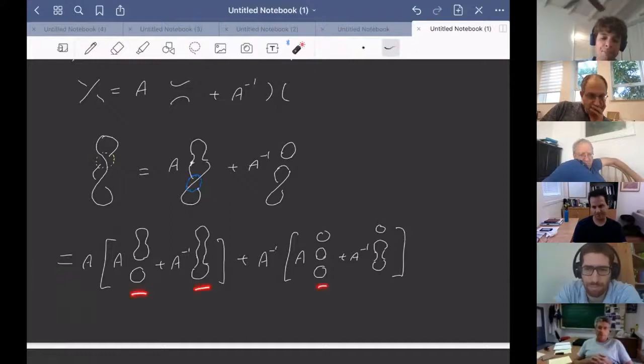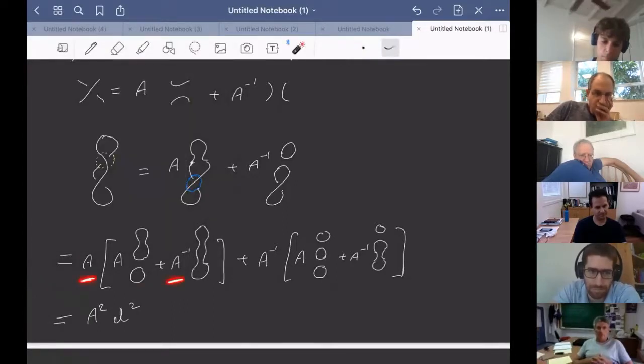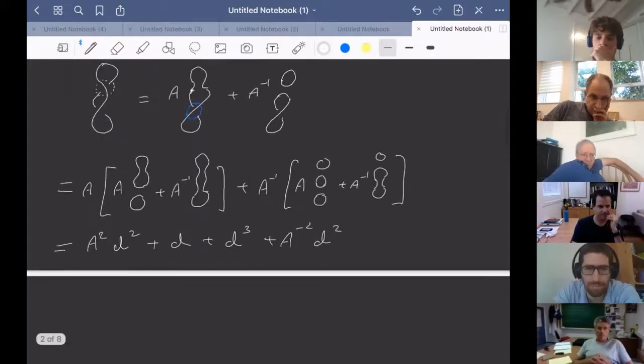And each loop gets the value D. So we can just turn everything into algebra now. So from the first term, I have A squared. There's two loops in this first term, so I get D squared. The A here cancels this A inverse. There's one loop in that second term, so I get D. In the third term, A cancels A inverse again, and I have three loops, so that's D cubed. And the fourth term, I have A to the minus two, two loops is D squared, okay? I then have one more thing. Oops, so everyone happy with this?